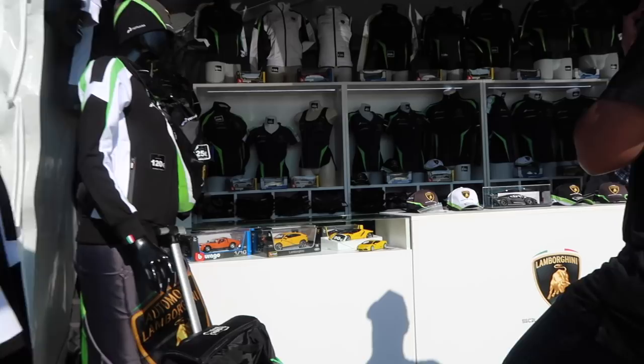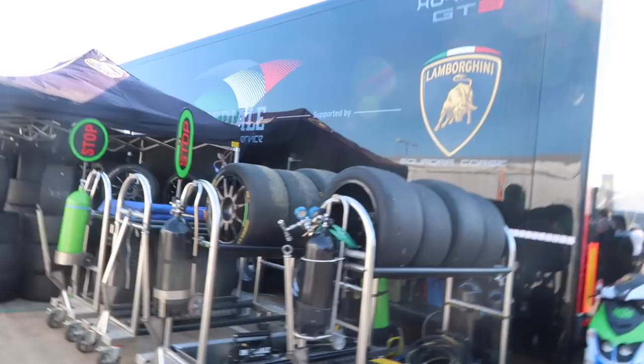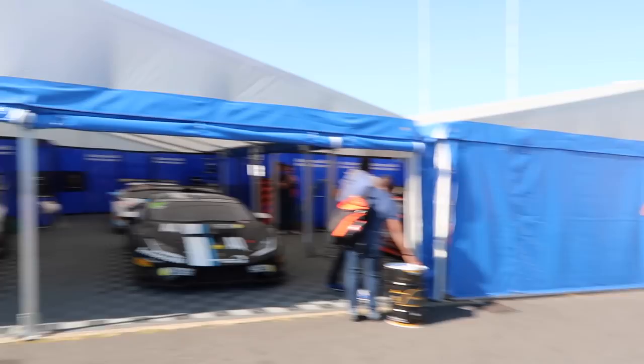Look at this. Okay guys, so they're doing a garage tour over there. It's a little bit hot, so we don't want to stand around and walk around that slow. So I'm going to quickly give you an updated speedy version of it. As you can see, it's pretty much self-explanatory. All the tires, look at the amount of preparation that goes into a race. Here's all the Super Trofeo race cars.